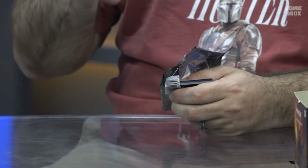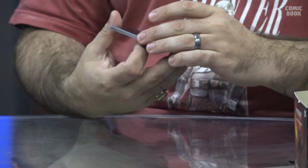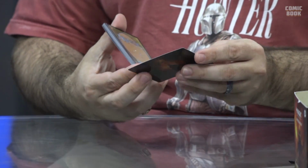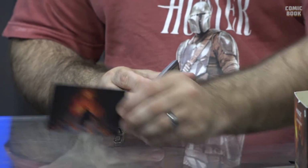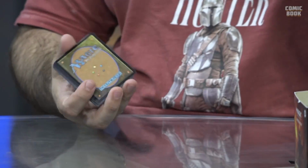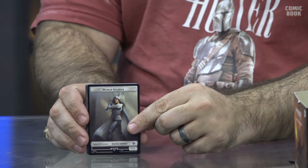All right, let's do one more. Is there a character that we haven't pulled yet that you want to see here? I mean, we haven't seen a Gandalf, have we? We have not. We've seen Gandalf in the cards, but we haven't gotten a Gandalf card. This one. These are pretty cool. Pippin. Very nice. Look at that one. That's a great one. All right, here we go. Last pack. Let's hope we get Gandalf for Jamie.